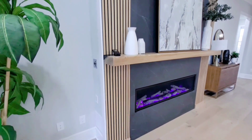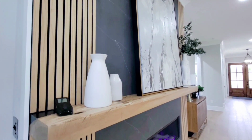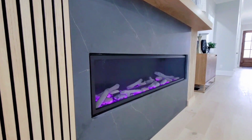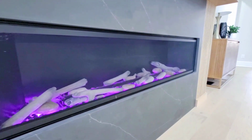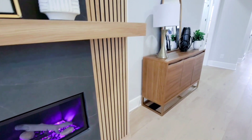Take a minute and observe this fireplace. Look at the mantle, the trim work around the fireplace along with a slate. It just brings out a lot in this room and pops.